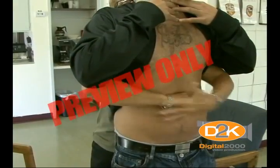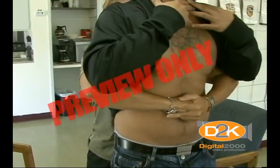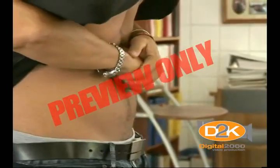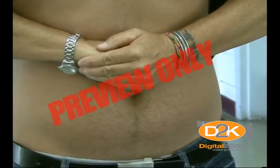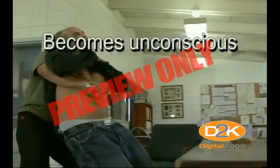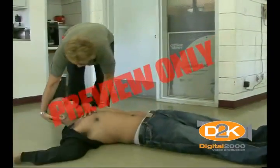To perform this technique, have the patient's back against the front of your body. Put both arms around the patient's abdomen. Locate the belly button. Place thumb side of the fist just above the belly button and place your other hand on top. Give quick inward and upward thrusts until the object has been dislodged or the patient becomes unconscious. If the patient becomes unconscious, lower patient to the ground.